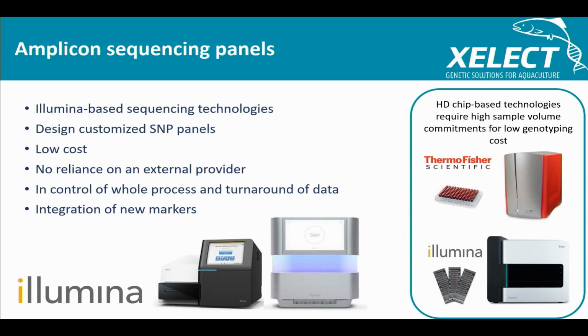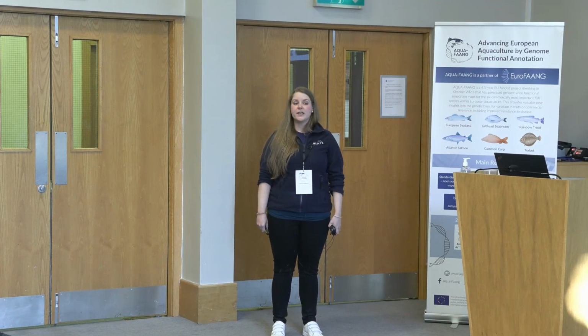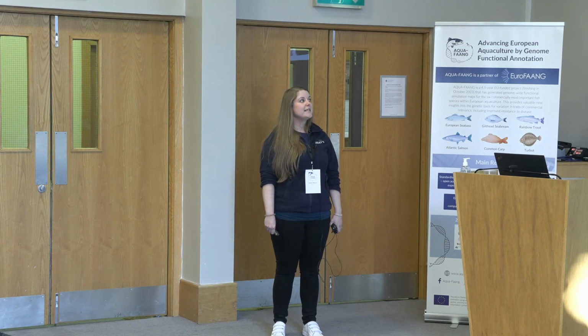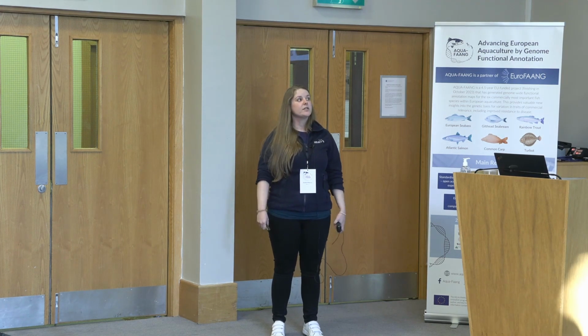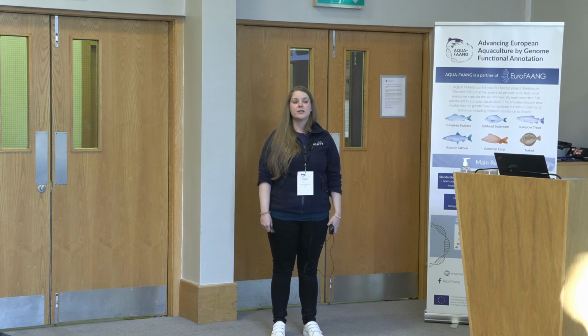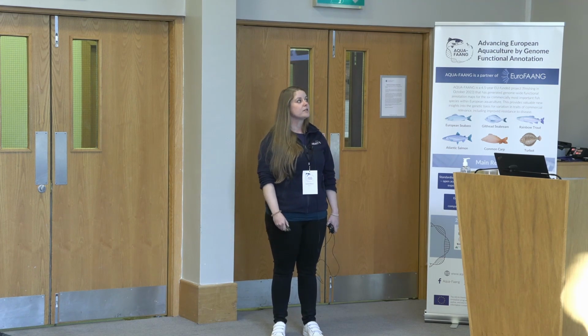And the nice thing about the Illumina-based technologies is the integration of new markers, and that's kind of how we fit in with the AQUA-FAANG project, because again, we can do that quite easily at low cost compared to those high-density chip-based platforms where you really need to commit to high sample volumes to get that cost down.